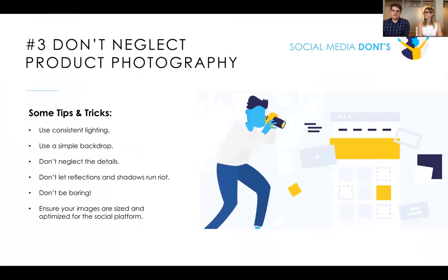So things like using consistent lighting, super important. How's our lighting? Using a simple backdrop, not having too much noise in the background, not neglecting the details. I think people are really, when they're doing that research and they're looking at products, they want the nitty gritty because they're not in a shop to pick it up and to inspect every detail. Can I blow that out a little?